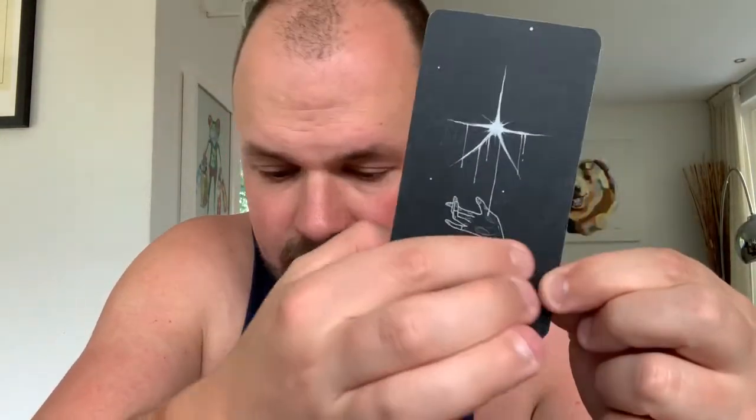The backs are where the only problem I have with this deck comes in. When these cards were packaged, and I don't know if I can find an example that will show up on camera, there is sometimes a little bit of residue. You can see it a little bit right here and right here. I'm pretty sure that will fade off in time.